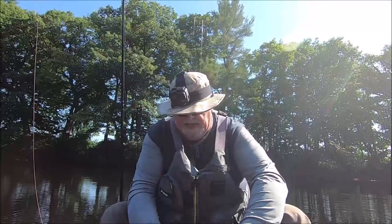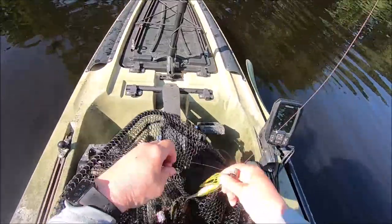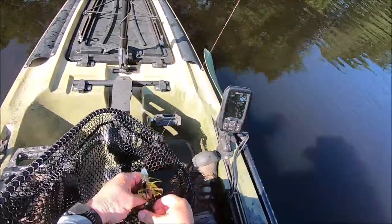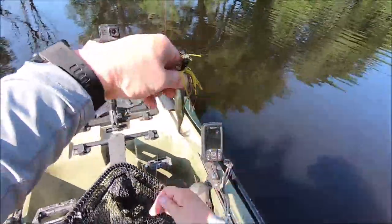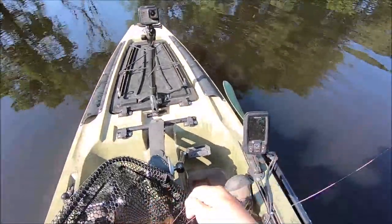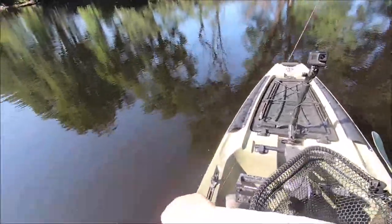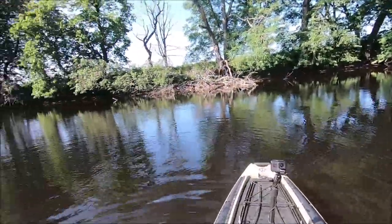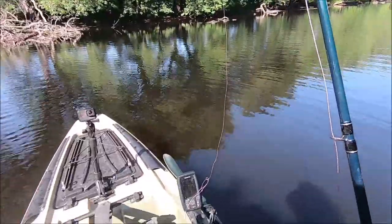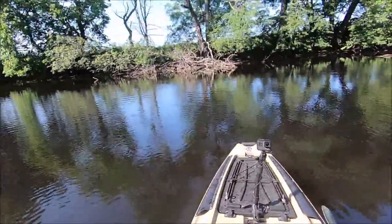Oh, he's got my line in his mouth. Yeah, he's got my leader in his mouth. I'm probably gonna have to retie. I've got the hook stuck in the net. Come on. Doesn't add up for the bass count, but it's a nice fish. And luckily he didn't steal my chatterbait, he just ruined my leader, so I'll have to retie.